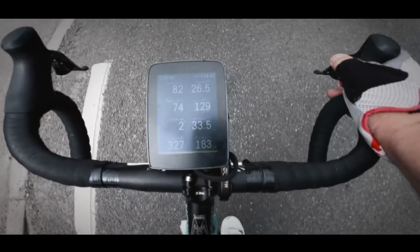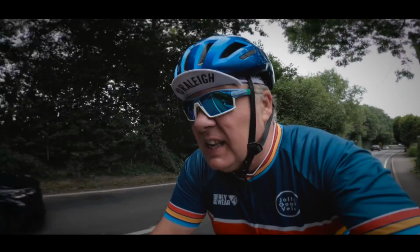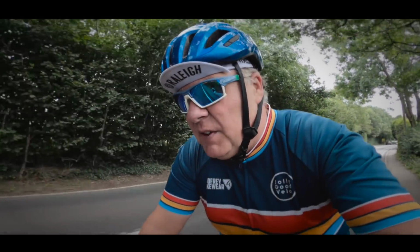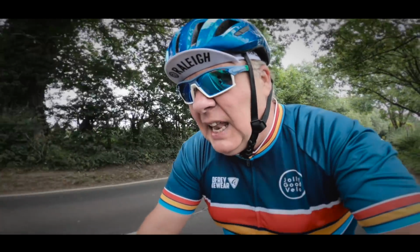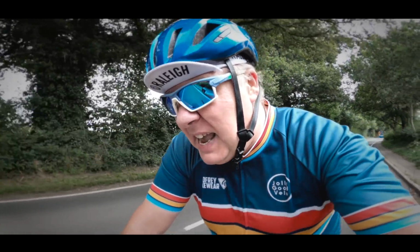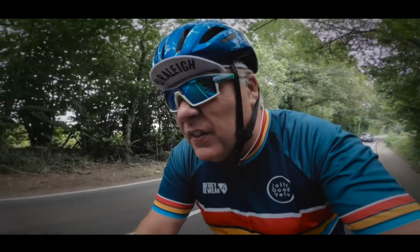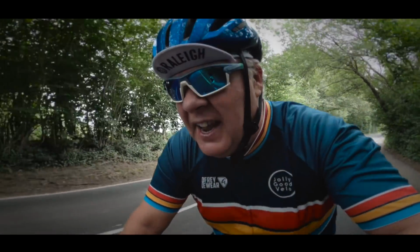This is the one climb on this route now, and since I did it a couple of weeks ago, I've learned that it's called Hill House Hill. And just think about that for a minute. It's a hill named after a house that's named after the hill. Bonkers.